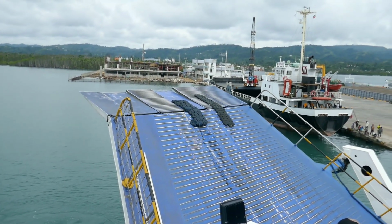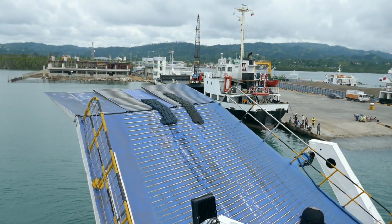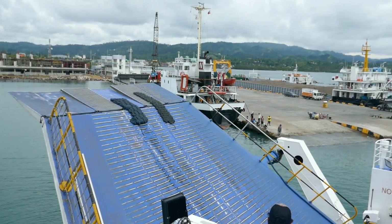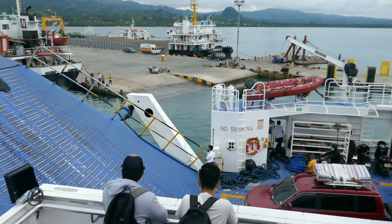We are eager to touch down at this footbridge so that we can go out and reach our home in Bohol. There are many cars on this boat to be driven out by their owners.